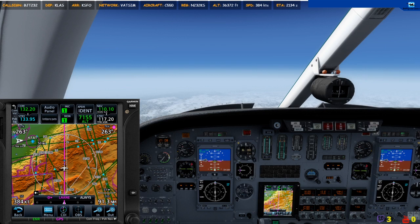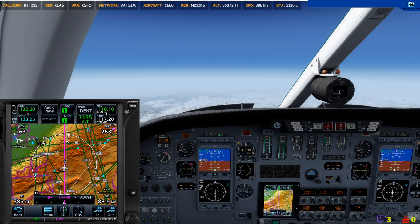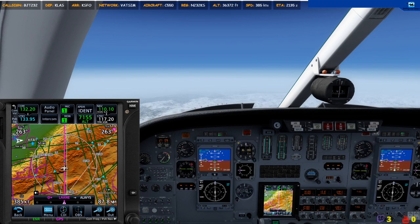Titan 4106, Oakland Center, climb 18, flight level 390. Airjet 821, contact Los Angeles 132.15. 132.15, Airjet 821, good day. 1931, contact Los Angeles 132.15. Center 1-5, good day. Center Challenger 130, Charlie Hotel, flight level 190. Challenger 130, Charlie Hotel, climb 18, flight level 280. 280, 130, Charlie Hotel.